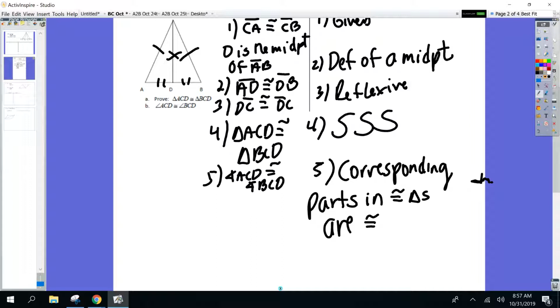Usually there's a little whining and, how are you going to make me remember that? Do I need to remember that word for word? That's a lot to write down. My wrist hurts. Are you ready for its classic shorthand? Ready? CPCTC. Corresponding parts in congruent triangles are congruent.